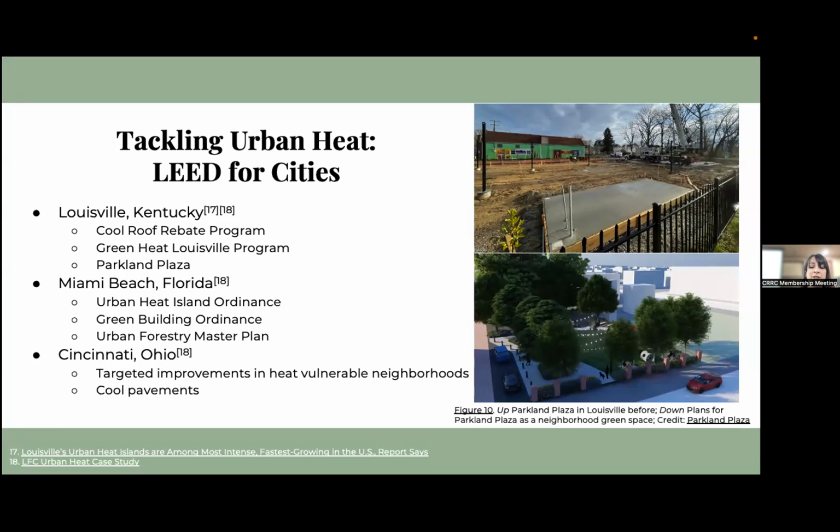The city found that parts of Louisville had temperatures up to 10 degrees Fahrenheit hotter. Louisville has the fastest growing urban heat islands in the country. On average, Louisville was 4.8 degrees Fahrenheit hotter than rural areas from 2004 to 2014. Temperatures in Louisville have been increasing by 0.65 degrees Fahrenheit per decade since 1960.